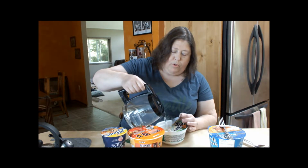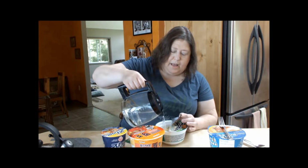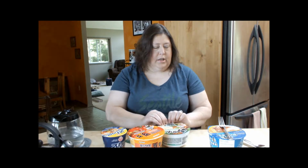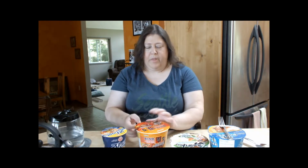So again, pour the water in. This one, the line is just about halfway up and it's kind of molded into the bowl. So just cover that. I'm gonna put a spoon over this one. Oh, that one's staying shut. Okay, so I'm gonna leave it. And again, I'm gonna put the oil packet next to it so I don't forget.